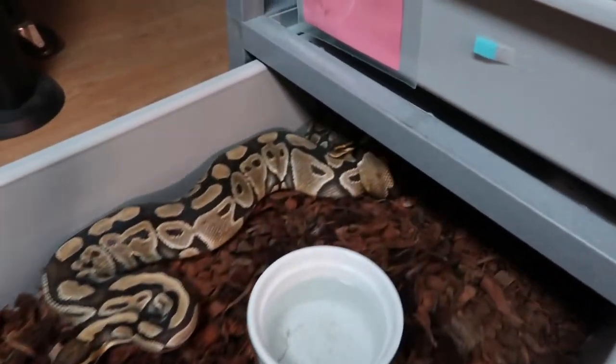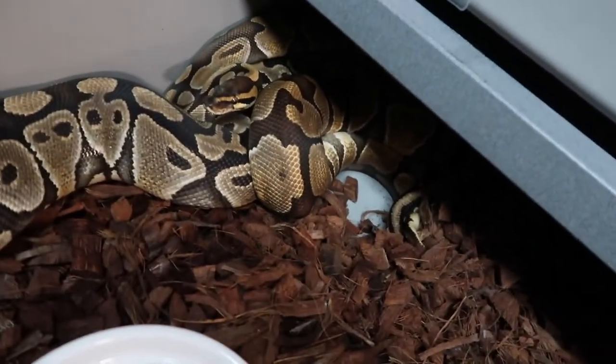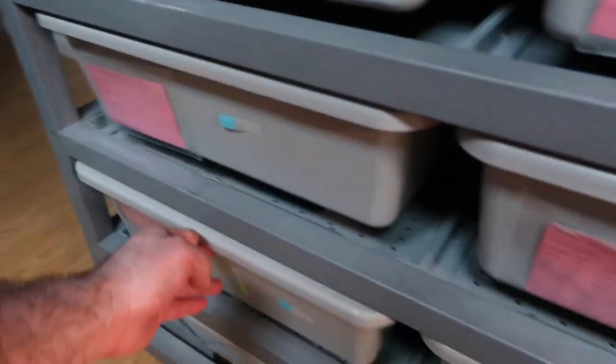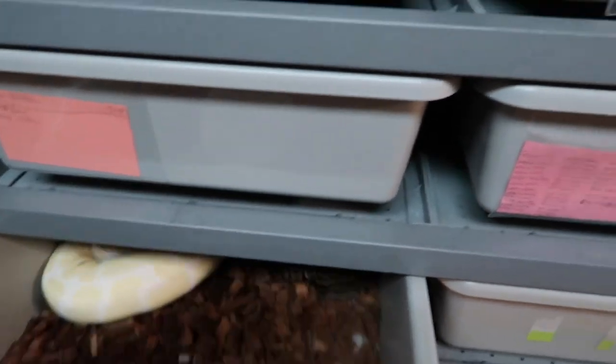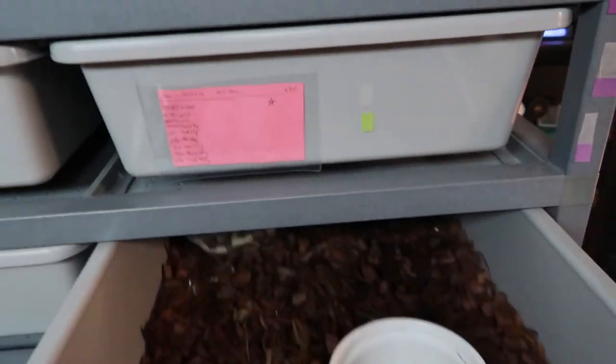What do we have down here? Oh, this is just an Enchi blade het clown to a het clown. Nothing in here. That's a little male I was trying out. I think he's too small still. I wanted to give it a try because she's starting to develop some follicles.